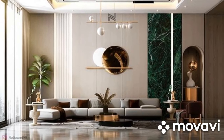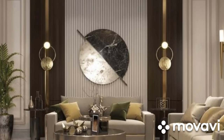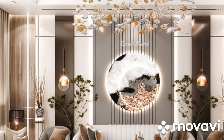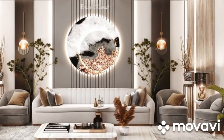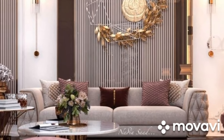In the end, creating your ideal living room is all about striking a balance between comfort, style, and practicality. Whether you're hosting lively gatherings or enjoying quiet evenings with loved ones, let your living room furniture set the stage for countless cherished moments.